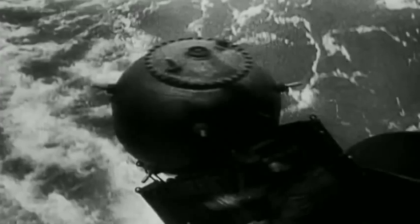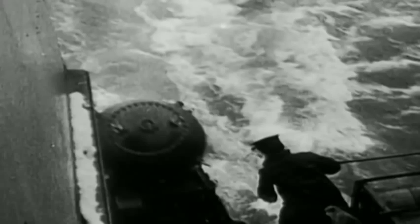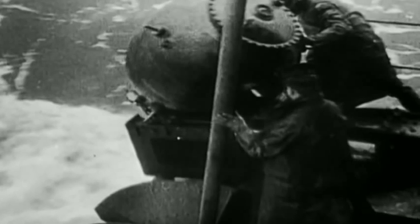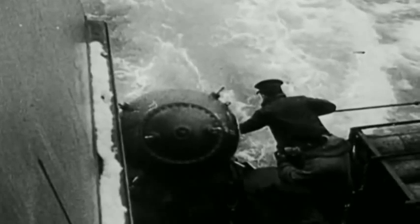Mine laying is by definition an unspectacular operation, unless you're being attacked while you're doing it. You came to a particular position and then you dropped the mines on their sinkers over the back of the ship. Splash, splash, splash, splash. And then the mines rose from their sinkers on the cables to the required depth. You then checked whether any were too high up. If they were, you had to sweep them, deal with them, and then you left the field in wait for its prey.